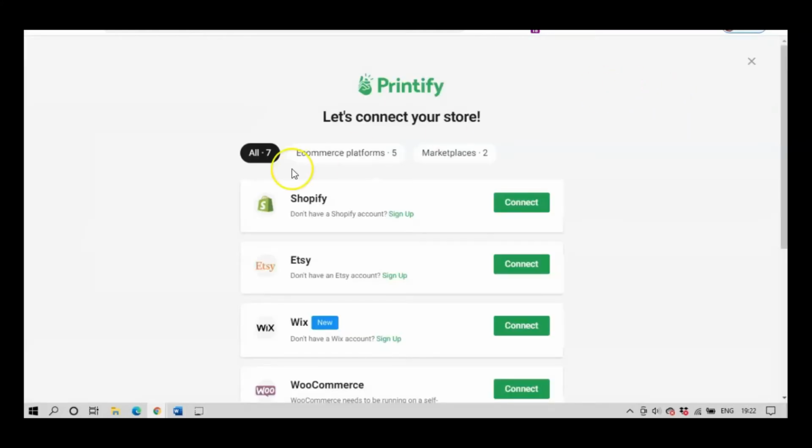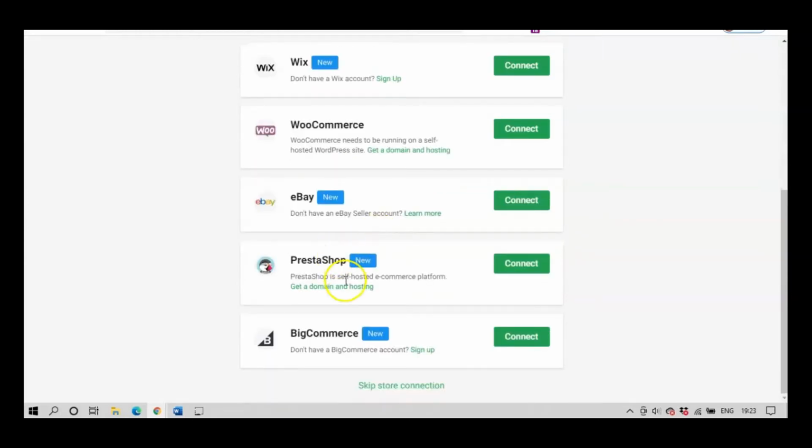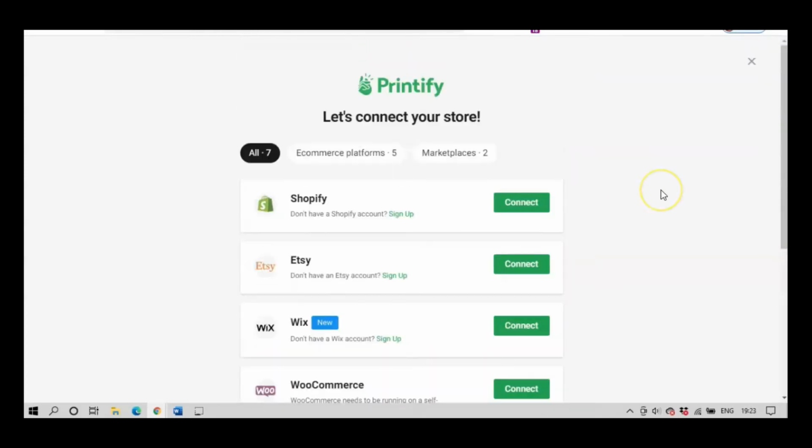So I would just click on add my store. If you haven't already got a store added, you'll just click on add your store. And then here you've got Shopify, Etsy, Wix, WooCommerce, that's the self-hosted WordPress option. You can use eBay, PrestaShop, BigCommerce. There are a lot of options, or you can just skip the store connection for now.